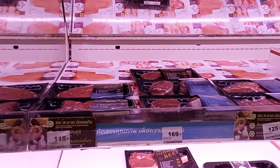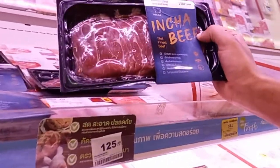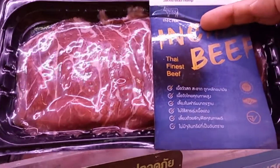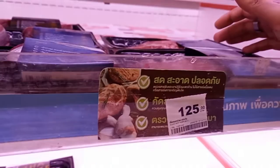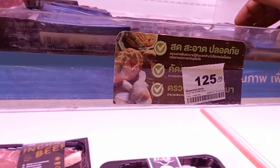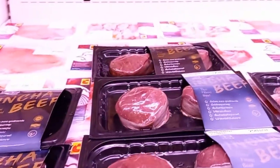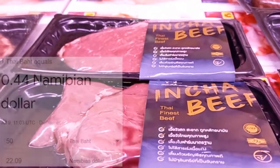Okay, so right here we got some meat products. We'll start with the beef. So this is actually Thai beef. Really? Yeah, it says there's a pack of Thai finest beef. Yeah, it's not imported. Usually they've got beef imported from Australia or New Zealand, like the ones we've tried. But we haven't really tried this Thai beef yet. Maybe we should try it sometime. Yes, definitely. The Australian, the imported beef tends to be very chewy. So that's why we tried it once and we just stopped trying it.